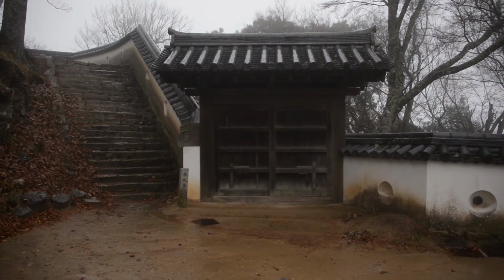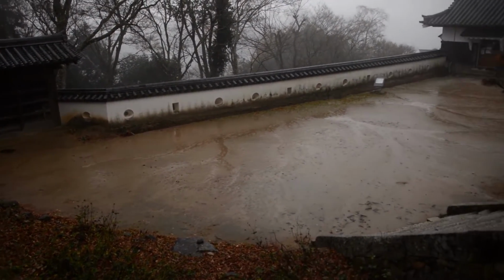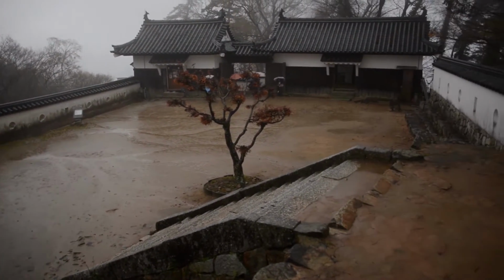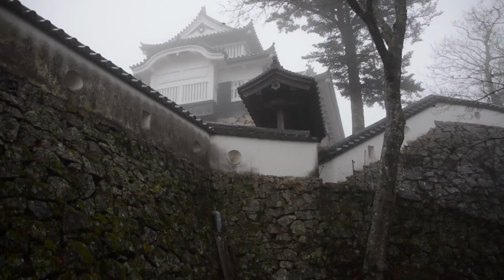This castle, I do recommend seeing, but it is a little bit out of the way, so it kind of depends. And if it isn't creepy and eerie and misty like it was for me that day, which I don't regret, I think it was kind of cool. If it's not like that, supposedly the views are astonishing.